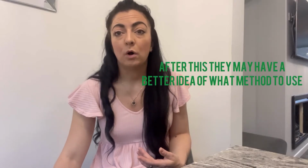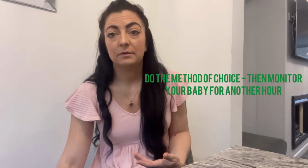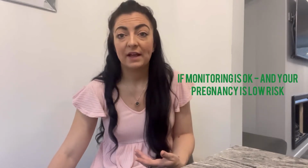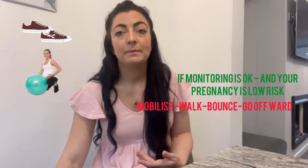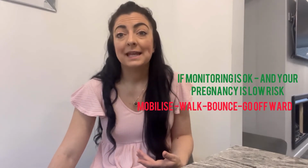After this examination, they're going to decide what method to use, and once the method's decided, they would do that and then they would monitor the baby again for about another hour. After that monitoring, if everything's okay and your baby's not been affected by what's been done, it would be a case of you mobilising and walking around, maybe going off the ward if you're a low risk pregnancy, and just staying as active as you can possibly be.